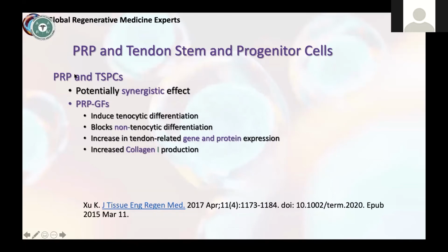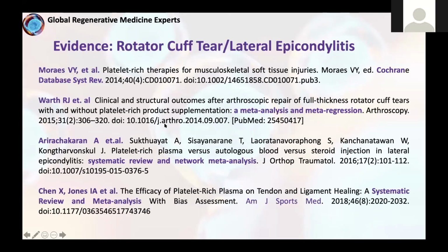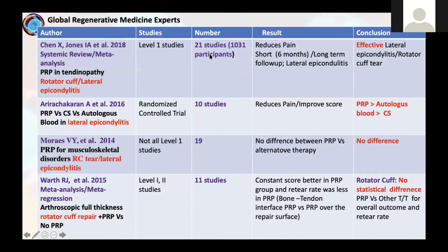It has been shown that PRP has a synergistic effect with the tendon stem cells or progenitor cells. PRP has growth factors, and in the previous slide we have seen those growth factors help in tendon healing. PRP also helps in differentiation of the cells towards tenocytes, not towards non-tenocytes. They also help in gene expression and in increased production of collagen 1. Is there any evidence? Well, these are the latest studies, and I put them in the table.